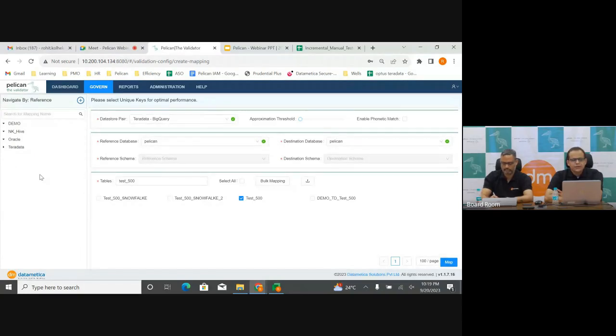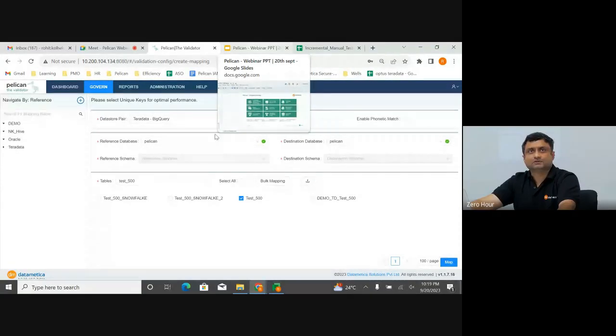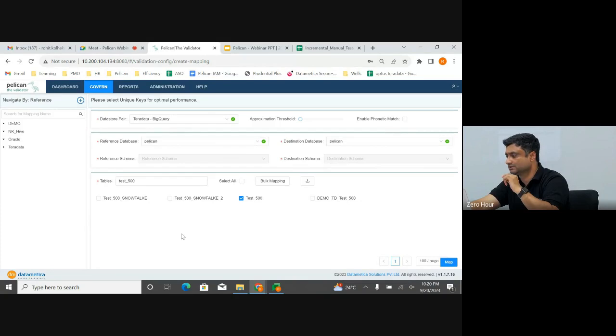With this short demo, I would like to go back to Vinay. Rohit, thanks for the demonstration of how to set up the validation, how to plan for it, how to run it, and look at the reports. Before you go on to the next section, I just want to take this opportunity to raise two very related questions, one from Samay and one from Krishna.